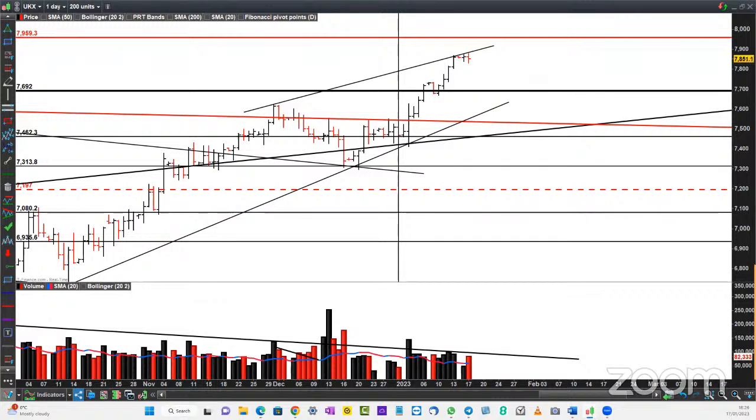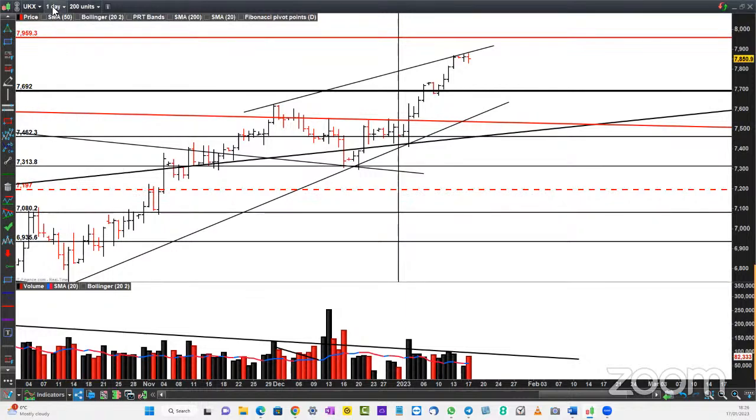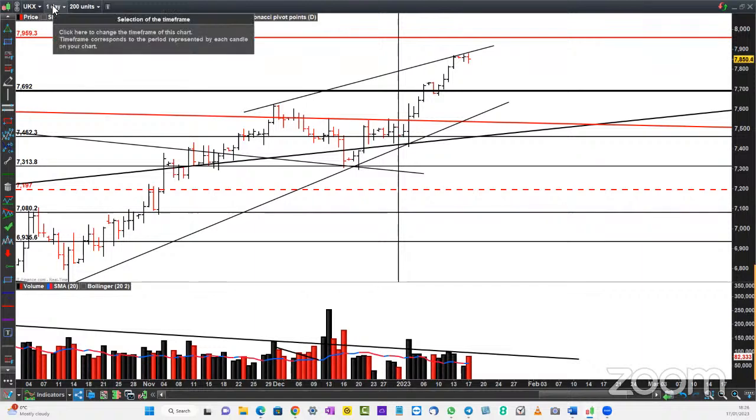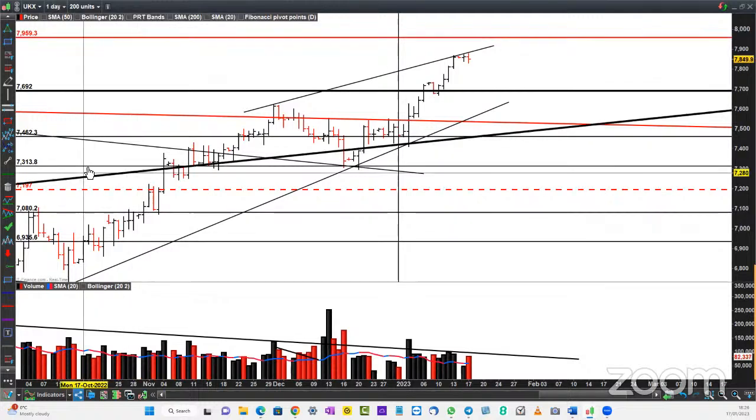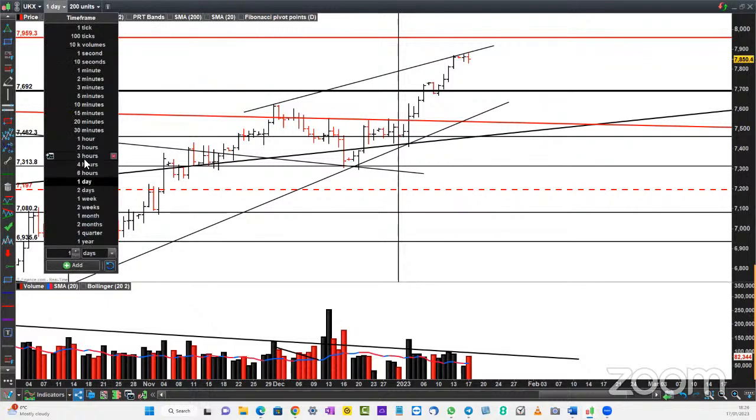The time frame I use for the FTSE is I drill right down from the weekly to the daily, and then the 4 hour and the 1 hour, etc. I've got 6 charts for any one trade. I would look across 6 charts to look at the confluence of support and resistance.